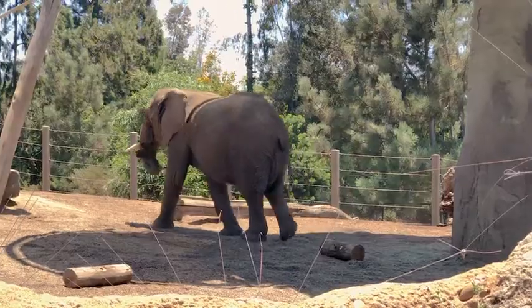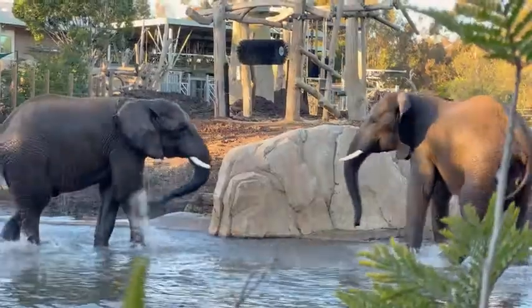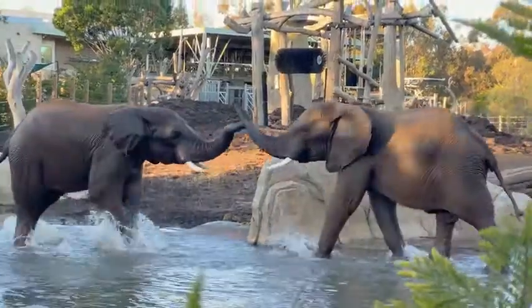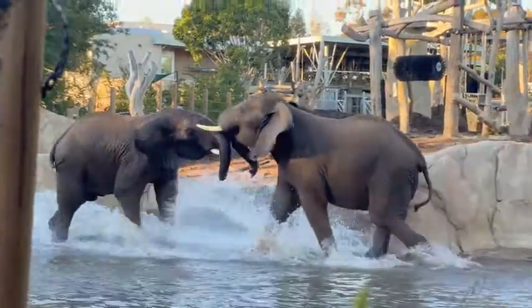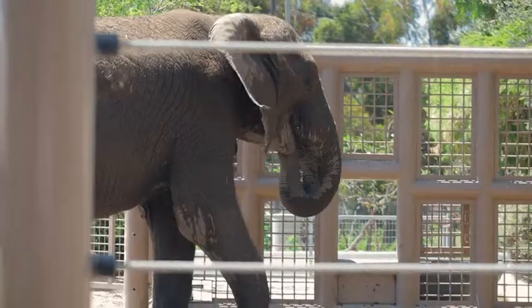They're some of the largest land mammals on Earth, known for their intelligence, social behavior, and unique features. You can tell the difference between the two, as African elephants have large ears shaped like the African continent. Asian elephants have smaller, rounded ears.